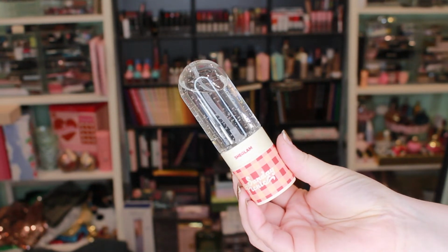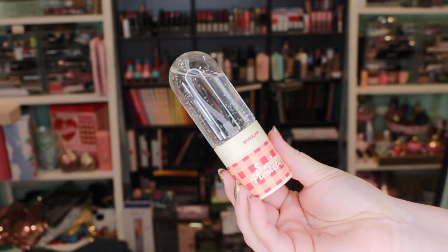And finally, the last product in the set is their setting spray. They call it a setting spritz, and this one, if you were to buy it separately, would be $4.99. It reminds me a lot of a gel-like consistency. It looks to be a lot thicker than just water, like your typical setting spray. But when I spray it, I swear it feels just like a normal mist. So we're going to set our makeup with this.